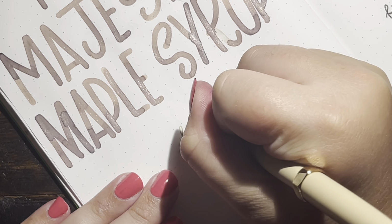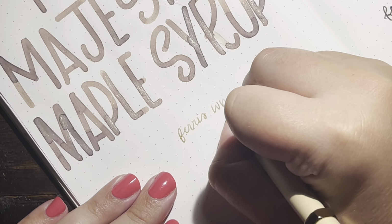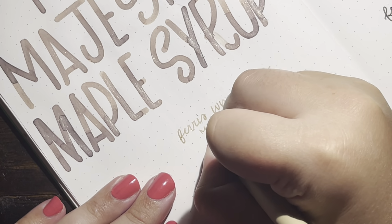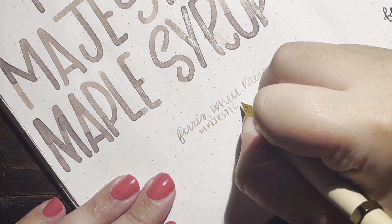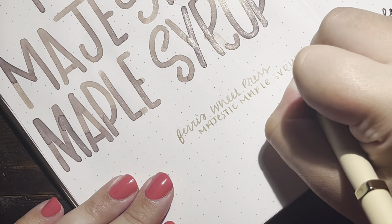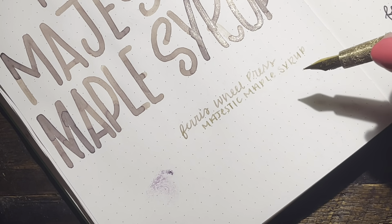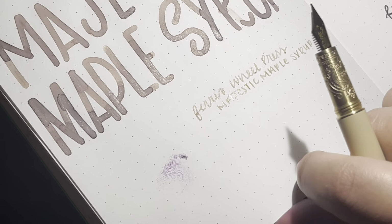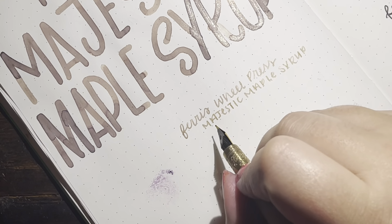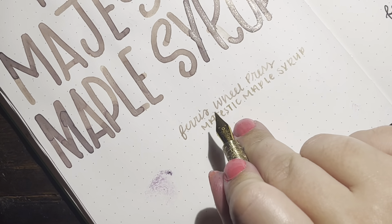This one that I have is inked with Majestic Maple Syrup, but this one is in a fine nib. So Majestic Maple Syrup is a light ink, but in the fine nib, I am getting plenty of shimmer out, and I think it's dark enough to read.